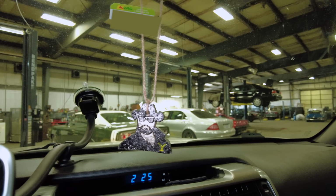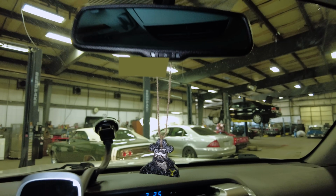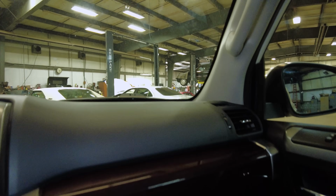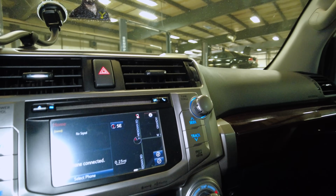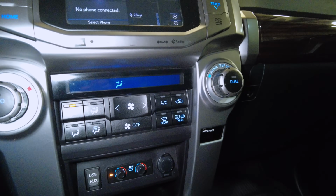And I guess their patron saint is Hank Williams Jr. because he's hanging down from the rear view mirror. Well, if we move down, we'll see, again, lots more dashes in great condition. Got some nice wood trim over there. Have our radio here with a nice small infotainment system, but it works well. Got a nice HVAC system, easy controls.